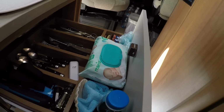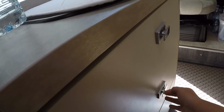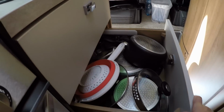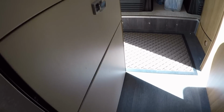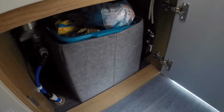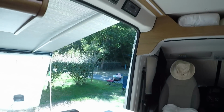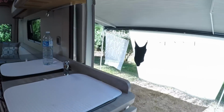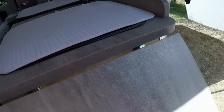Drawers, massive storage drawers, get a load of stuff in these. It really is, compared to Ruby, a bit luxurious in terms of how much space you've actually got. You've also got big cupboards underneath. We've currently got storage boxes under there, but we're going to sort out some proper built-in storage boxes under there at some point. You've got plug sockets.